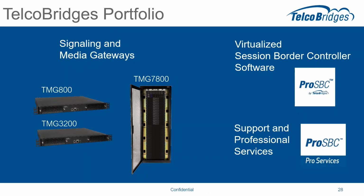Our SBC portfolio includes, for this particular solution, ProSBC. It's our virtualized session border controller software that can sit in a VMware cloud or on a standalone bare metal server. It can be in the cloud, completely hosted, or inside the data center of the enterprise. Along with that, there are optional support and professional services for that platform.